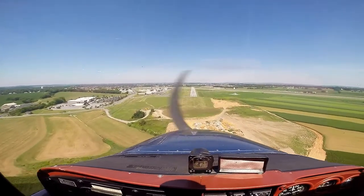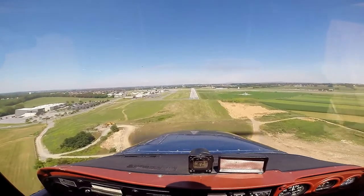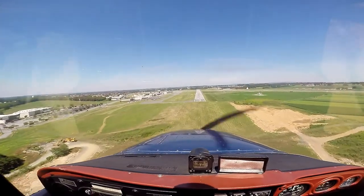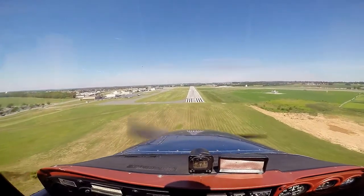09-9. And Cessna 619, exit there at Delta, you can read my frequency now, runway 31, taxi via Alpha. Taxi via Alpha, stay on your frequency. 619.